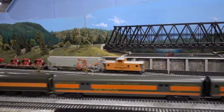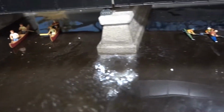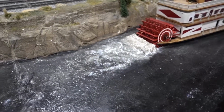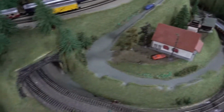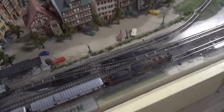And here's a train that is going by, and it is on a bridge, and underneath that bridge there are these people canoeing right along the Mississippi River, hanging out, having a good time. And then look, we've got the Mississippi, and then they've got a paddle boat up here, which is authentic even down to the waves from the paddle boat wheel. And then here we have the tiniest little village with the tiniest little trains. And look, there goes one right now going around the track. How cute is that? It's got quite a bit of speed for a little guy. There he is, coming back into the station.